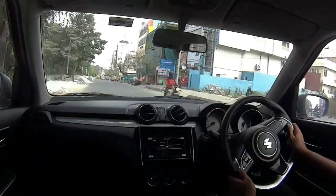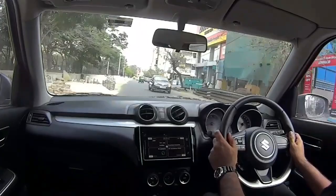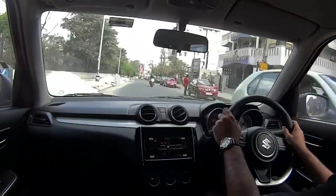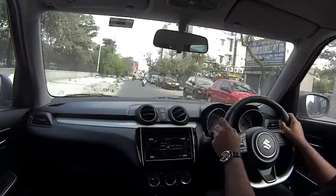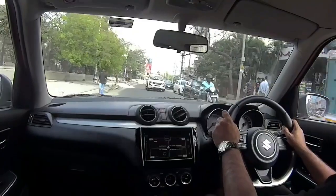Alright, let's start off. So this is a car that I've had for almost a year now and I still haven't come to terms with. This is a car that I'm trying hard to like. But we'll just start off with a few things that I like about this car.